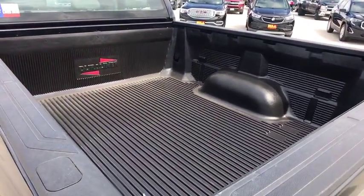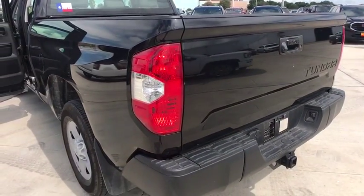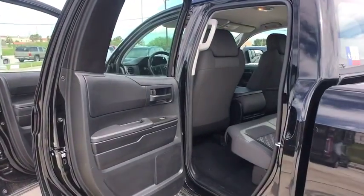This vehicle is CARFAX certified one owner and qualifies for CARFAX buyback guarantee. Take this vehicle for a spin and see why so many shoppers are now proud owners.